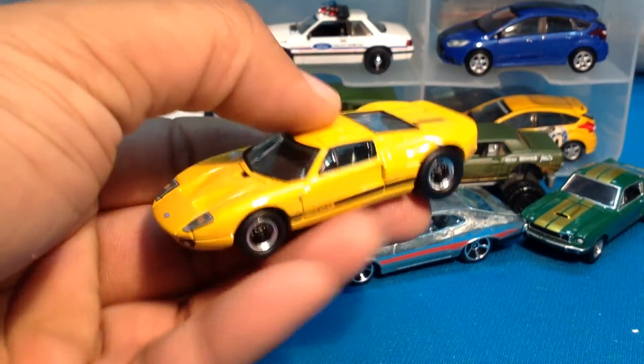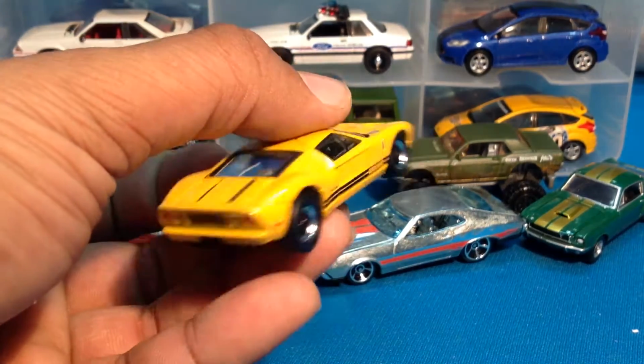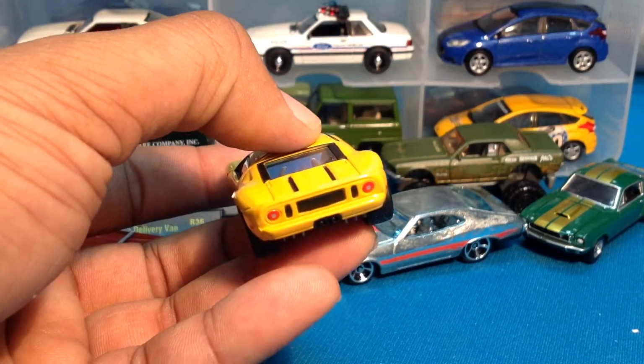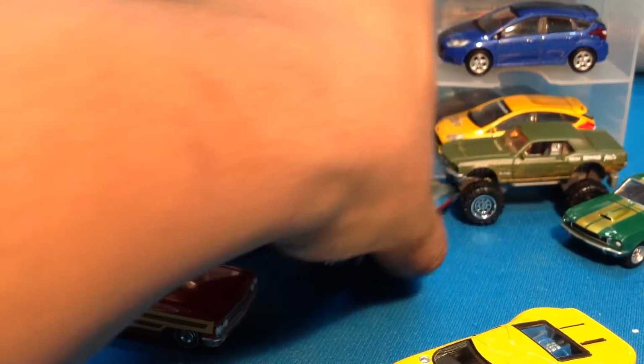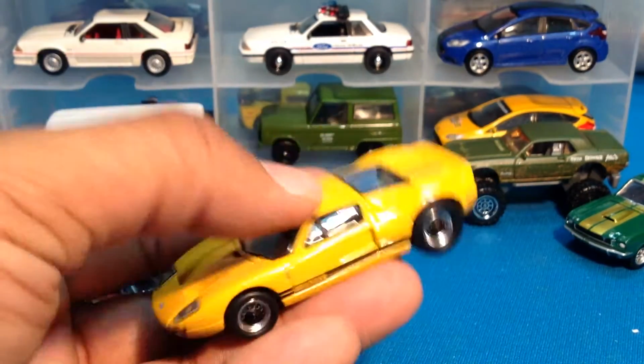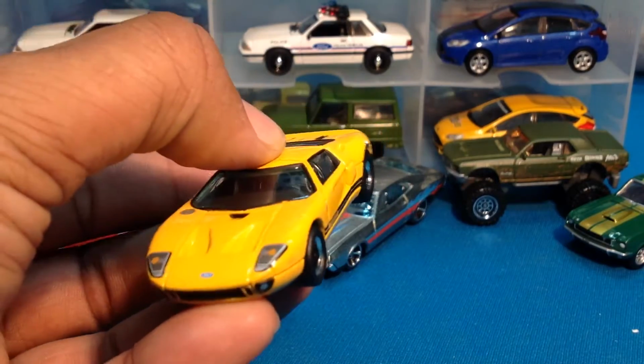Love these wheels, but I must say, hashtag Johnny Lightning collector first, that I don't like new Johnny Lightning because it doesn't feel like Johnny Lightning to me. It doesn't feel like it to the touch. It just doesn't look like it. But let's take a look at this one, because this one is a gem.